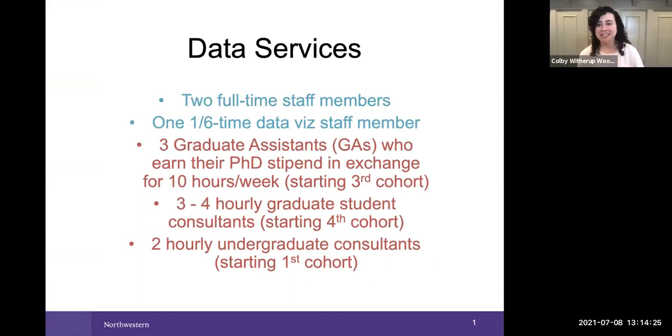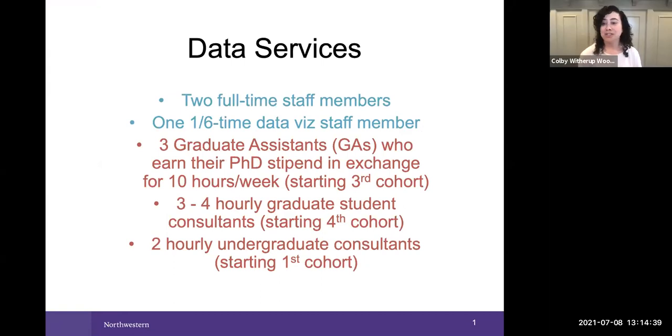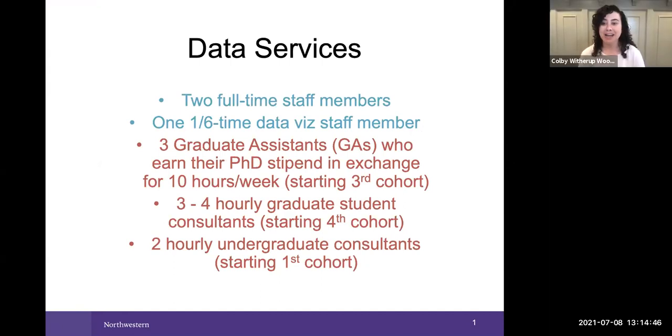Jana said we have 20 minutes total between me and Dan, and of course I have way more than that in materials. So if I'm talking fast, I apologize. Our data services team, I work with Christina Maimon, and she's our data services lead on our team. We are the only two full-time staff members. We have a staff member who currently is with us 1/6 of the time, who is a data visualization specialist.